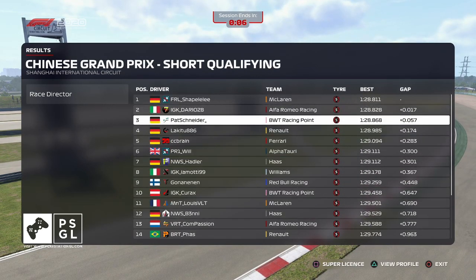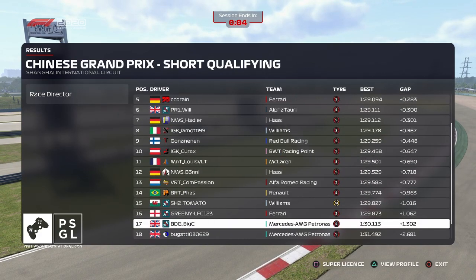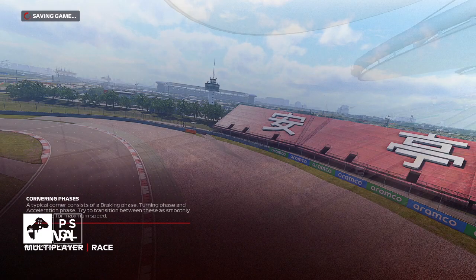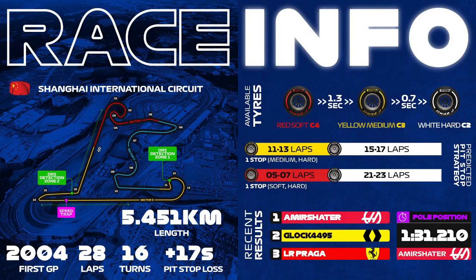So anyway, Schiaparelli in first, Dario second, Pat in third, Lakitu fourth, City Brain fifth, Will Sip, Hadler seventh, Emotti eighth, Gonna ninth, Kurat seventh, then we got Louis, Benny, Compassion, and I didn't see what was going on earlier on as well. So I'm probably going to do a few things to make sure that the thing is sorting out. But it looks like we got a dry session, so that's a relief.